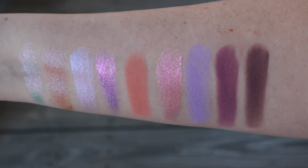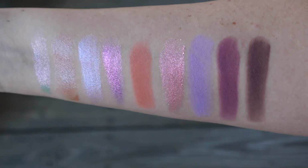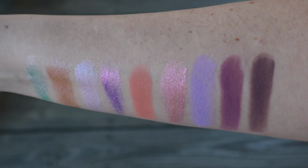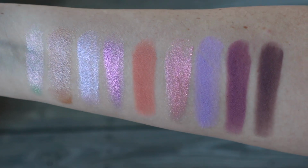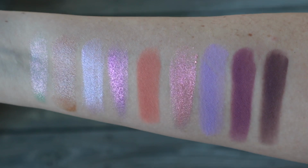And I will be inserting some swatches right here as well, me showing this palette outside in natural lighting. I just filmed this right on my porch so you can see them not under a ring light like what you were seeing originally.